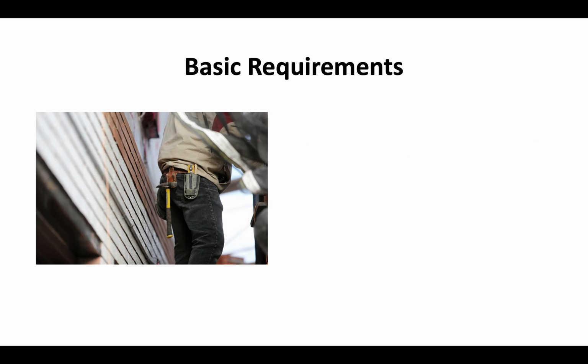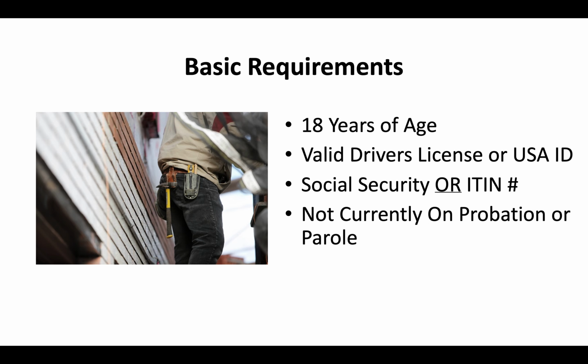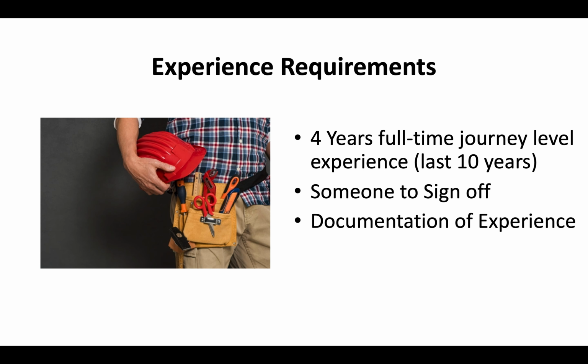Now, what are the basic requirements for a CSLB license? You've got to be at least 18 years of age. You've got to have a valid driver's license or USA ID. You'll need to have a Social Security or ITIN number, and you can't currently be on probation or parole. The experience requirements are that you have at least 4 years full-time journey level experience within the last 10 years. You'll need somebody who can sign off on that experience, and you've got to be able to submit documentation to the CSLB just in case they ask to see proof.